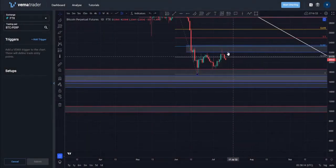On the dailies, we are still being held by that supply zone that I was speaking about last week. You can see we've rejected quite nicely off that here. Pushed into it a little bit, but got that rejection. It's in what I call an elongated evening star.